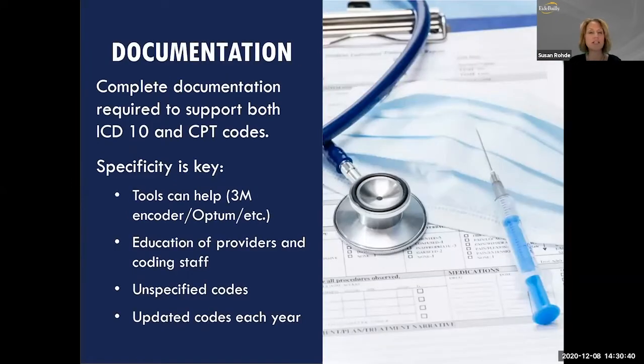We're going to talk just a brief moment about documentation, because I think it's so important to understand that we really do need to have complete documentation that's going to support our ICD-10 diagnosis code and our CPT codes. What I always tell clients, and what I tell myself when I'm reviewing notes, is, could I defend this if I had to go to court? So I want to make sure that the documentation in that note can support the codes that I'm going to assign. And we really want to hone in on that specificity.